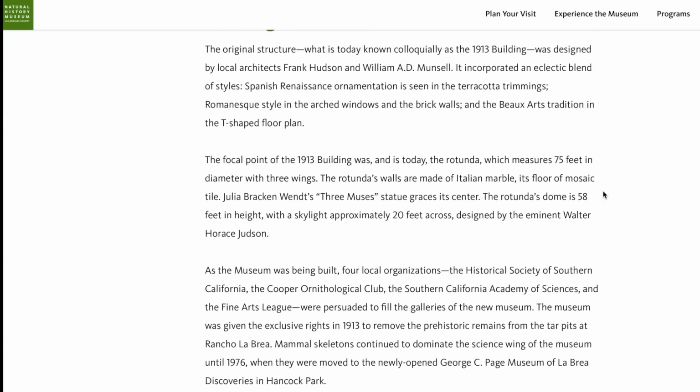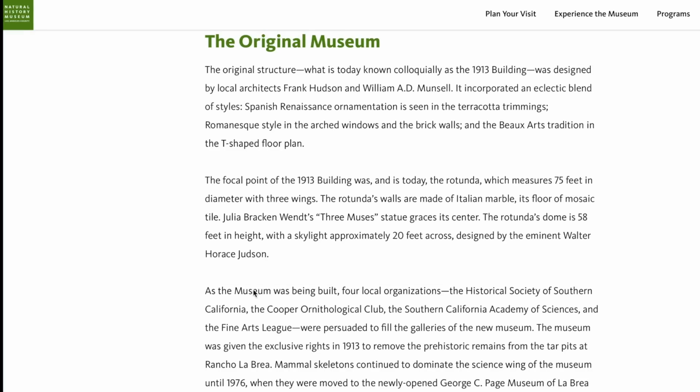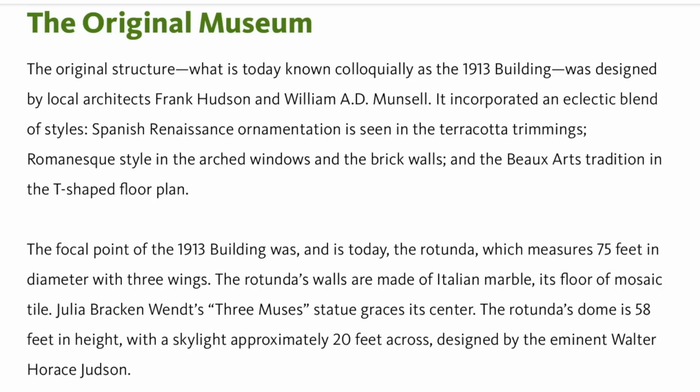If these people actually built this, they would mention and give credit to the actual builder. They'd be yelling it from the rooftop. If it's only 100 years old, surely they would know exactly who did it, but nothing. No builder in the narrative. Simply incredible, and a huge eye-opener, in my opinion. Italian marble on a 75-foot diameter rotunda that is 58 feet in the air with a 20-foot long skylight, because you have to add the skylight, of course.